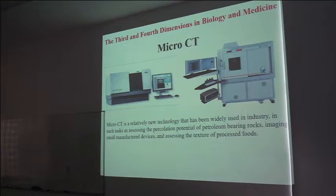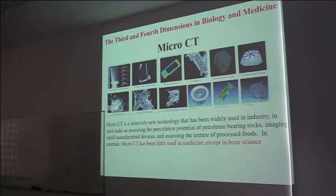The micro-CT is a relatively new technology. You saw Christos's machines. These are the machines we were using at the Mass General. It's been widely used in industry for such tasks as assessing the percolation potential of petroleum-bearing rocks. You've all heard of fracking. Well, this technology has made fracking possible. It's also used for imaging manufactured devices, the textures of food, and engine blades, with all kinds of applications in materials science, but it's very little used in medicine, except bone science.